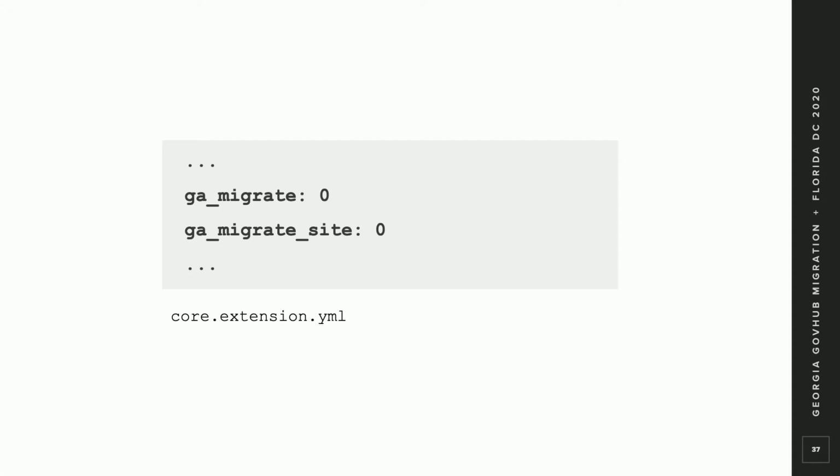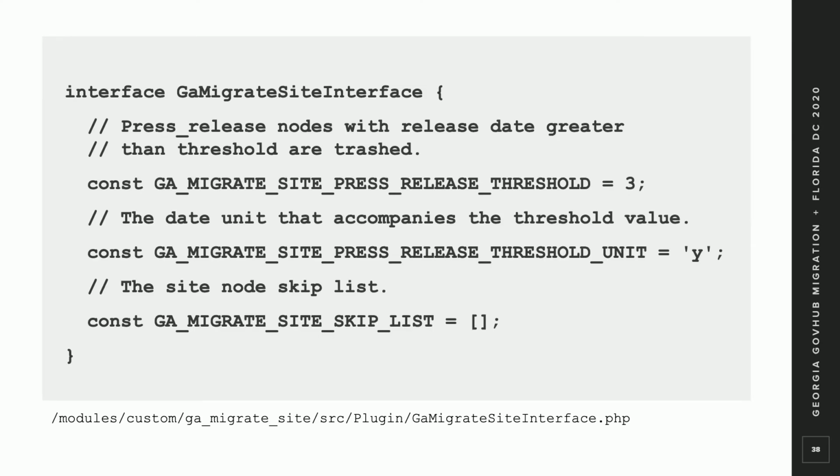And we also have the GA migrate site module below GA migrate in the order of modules when they run, so that any overrides happen after the GA migrate code has run. So really the only code that was in there was an interface that had some constants. So we have a few constants here regarding how we were handling some press releases. I think the default was that press releases would be unpublished after they migrated. They would be unpublished if they were 3 years old. And some sites didn't want to do that. Some sites wanted all of them. And we also had a migration site skip list array where you could register a node that you didn't want to migrate, like a specific node. And that was mostly used if a node was going to be replaced by a view in Drupal 8.